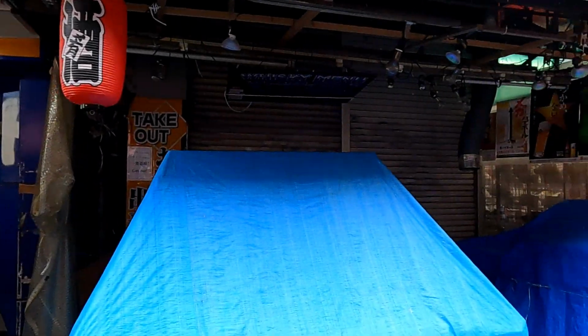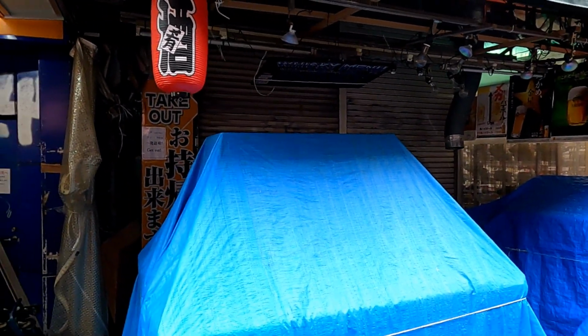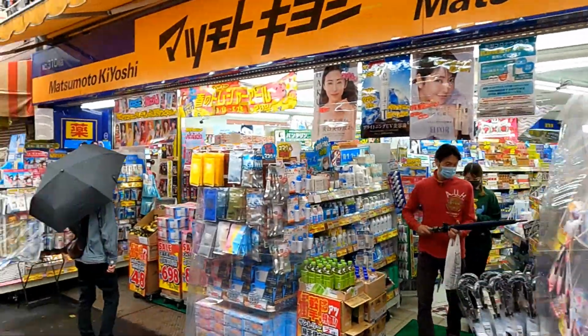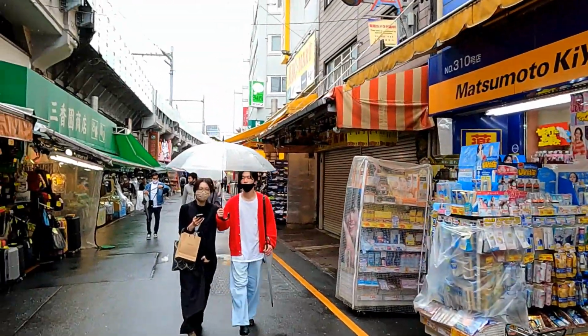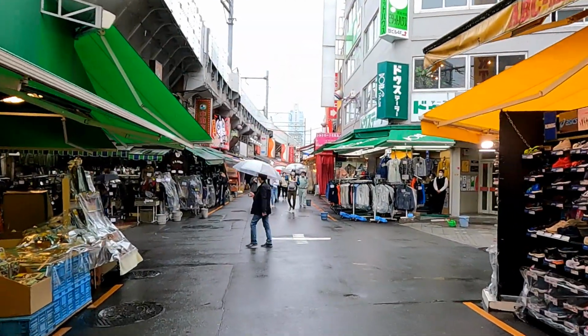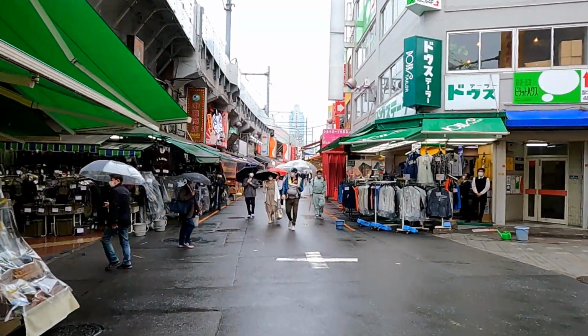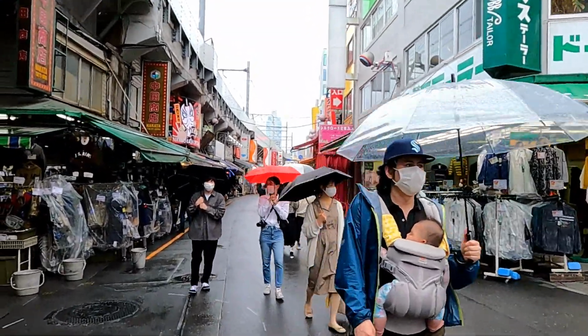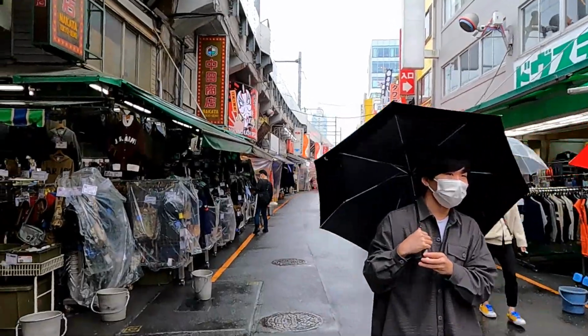This here was the bar. It's closed. It's too bad. All right, we're going to go back down to the other end of Ameyokocho.